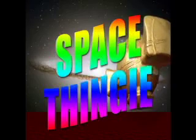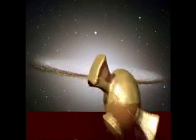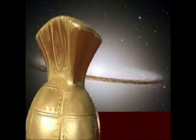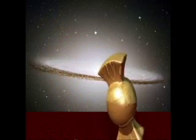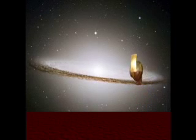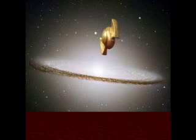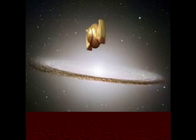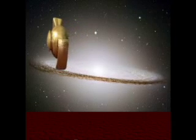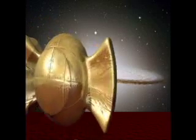I'm learning animation, and space thingy is an exercise that I did, as a matter of fact, this week. It's very recent. I created the space thingy just from scratch. Don't really know what it is. And of course the ground, but now the sky, the space scene behind it is actually the Sombrero galaxy from the Hubble Space Telescope. It's an actual photograph that I used as a background for the space thingy to maneuver against. This consists of approximately 2,000 frames and takes several hours to render, but it seems to look pretty good, so I enjoyed it.